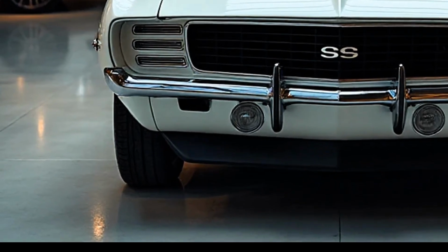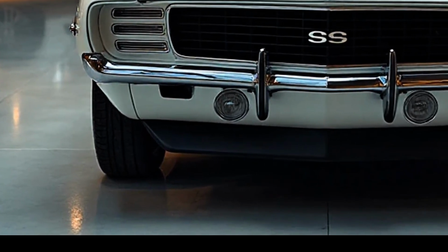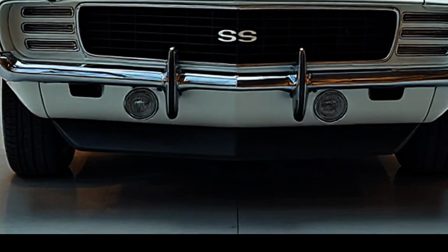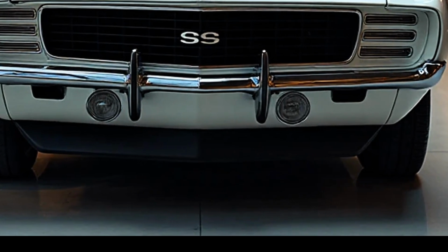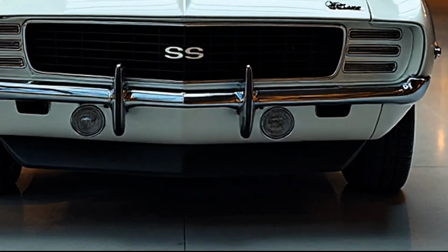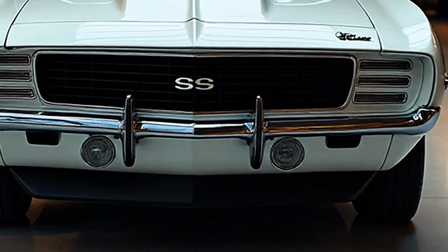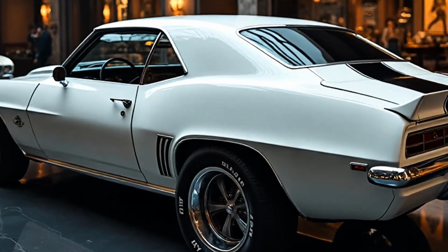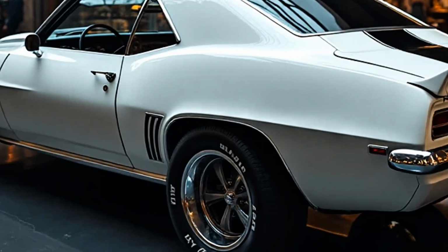Even today, when modern cars are faster and packed with technology, the ZL1 still has an aura that can't be replaced. It's the kind of car that makes people stop, stare, and imagine what it must have felt like to drive one back in 1969. Loud, untamed, and unapologetic. That's the spirit of the Camaro ZL1.